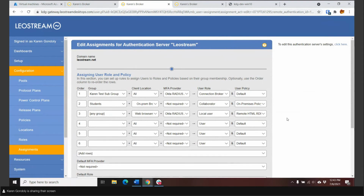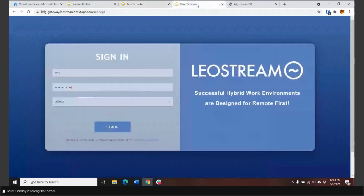So before I go any more into the connection broker setup itself, let's show you this in action for end users. So first I'm going to connect as a remote user. Now, one thing you'll notice here is the URL. I'm actually going through the gateway in this case. The Leostream Gateway is part of the Leostream platform.